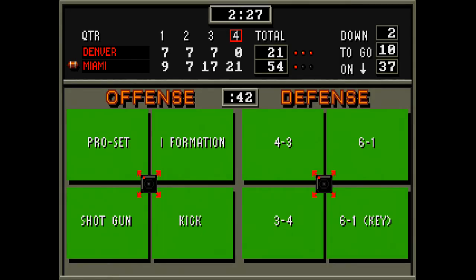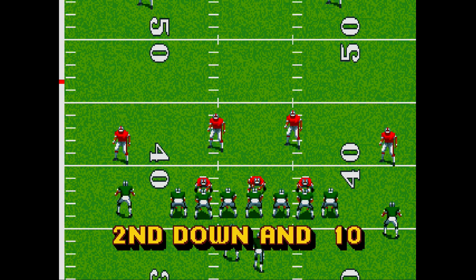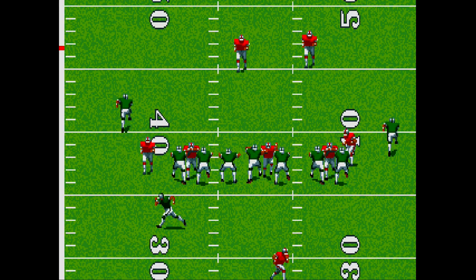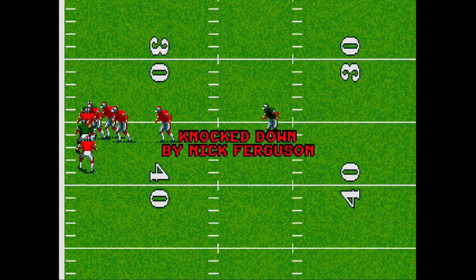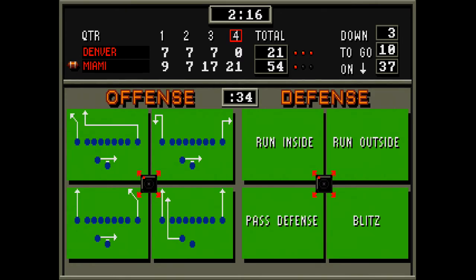Thought I'd come back across. Should really be running the clock out, but it's fun. I want to try and complete another long pass. That was good fun last time. I keep rushing me there. I'm doing a pretty good job back there, to be fair to him. Let's give him credit.